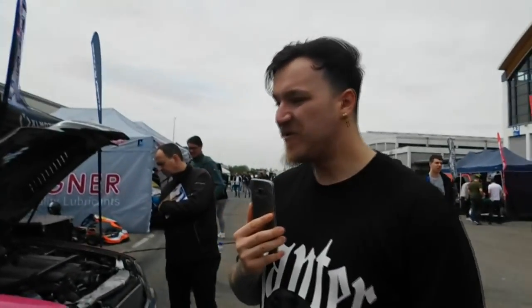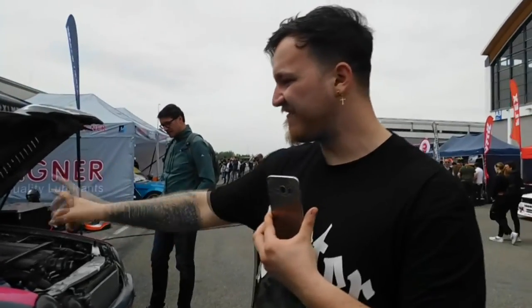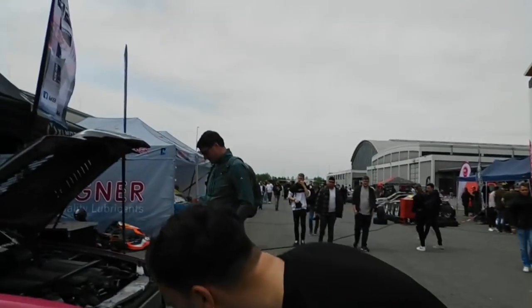As you can see, the drivers and the pilots and the team are really, really nice guys. You can speak with them really freely. They are open to speak about the cars. I'm really looking forward to seeing her driving. Yeah, it's really cool. Let's see if we can speak with one more.